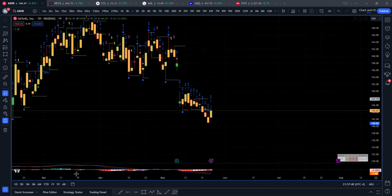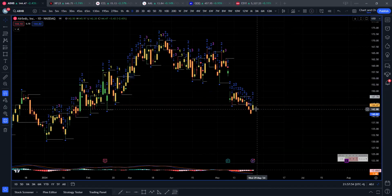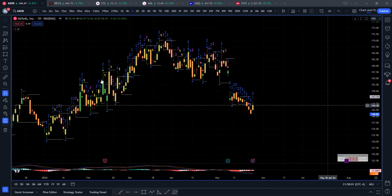Now, keep in mind, I'm not gonna trade every single one of these. As a matter of fact, I'm currently at my max trades for swings. So just because I don't alert them does not mean don't take them. Just make sure you chart it out properly.